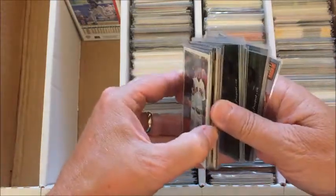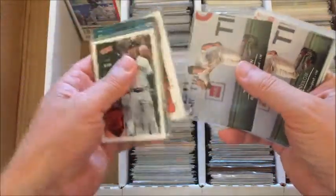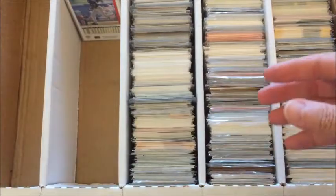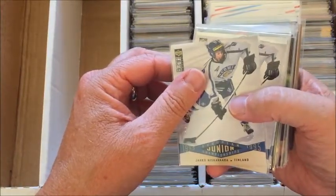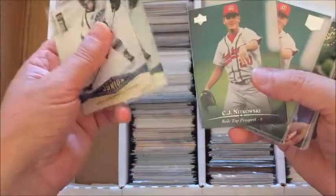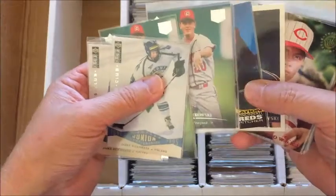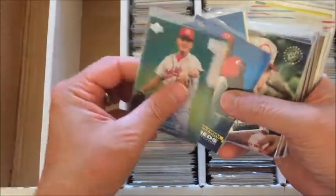Okay, are we gonna find anybody that's a bigger name here? More Trot Nixon. Another one of those. Jaakko Niskavara of Finland. Not sure who he is. All right. CJ Nitkowski, we've heard of him. Reds prospect. I'm going to be putting these back in the box and they're going to be all mixed up.